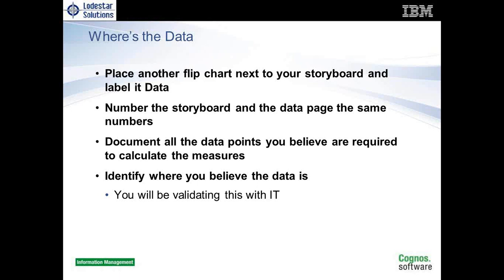Is it in your data warehouse? Is it in your ERP system? Is it sitting in an Excel file? Is it in a wiki? Where is it? And then if you're in the business and doing this, you're going to validate that with IT.